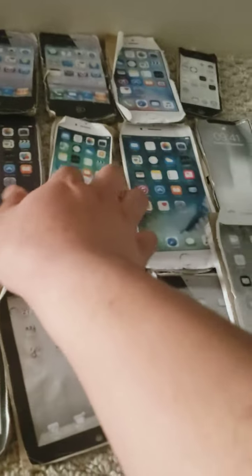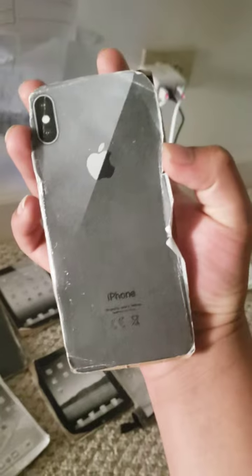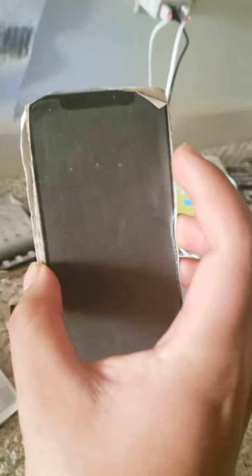Next, what we got here? We have an iPhone 6. iPhone 6S. iPhone 6S Plus. Then we have an iPhone 7. iPhone 7 Plus. I believe this should be about an iPhone 10. And this should be maybe the XS or something, or the iPhone 11 Pro, maybe.